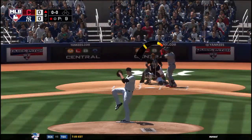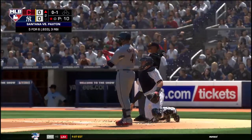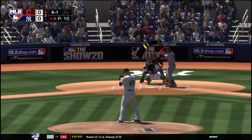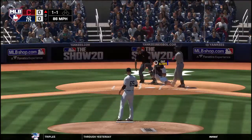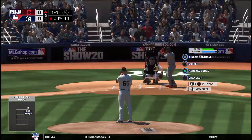Infield in the overshift here. Now the pitch. And that one cut a little too much. A ball and a strike. No score here as we play inning number 2.